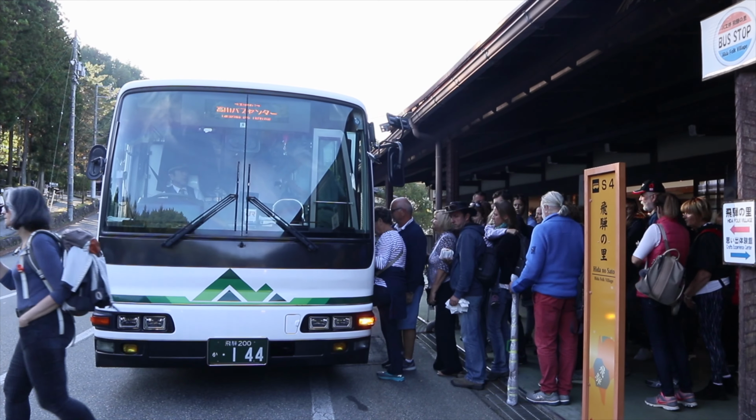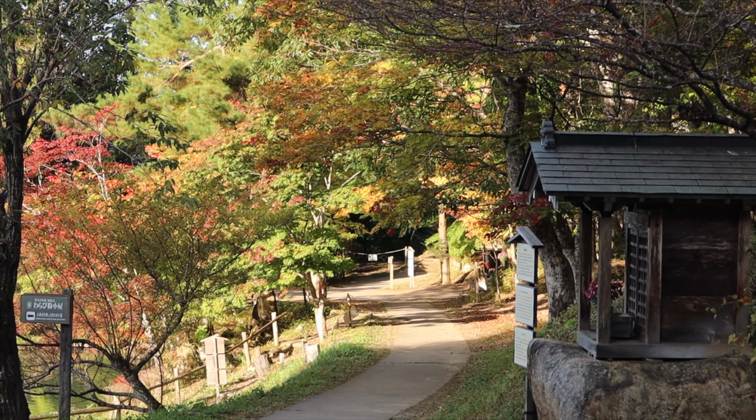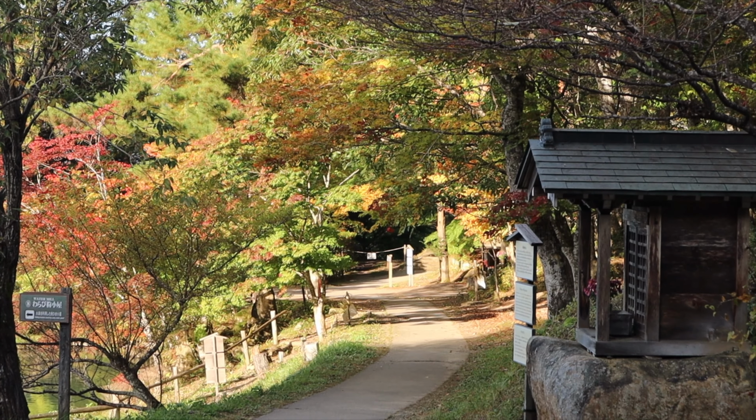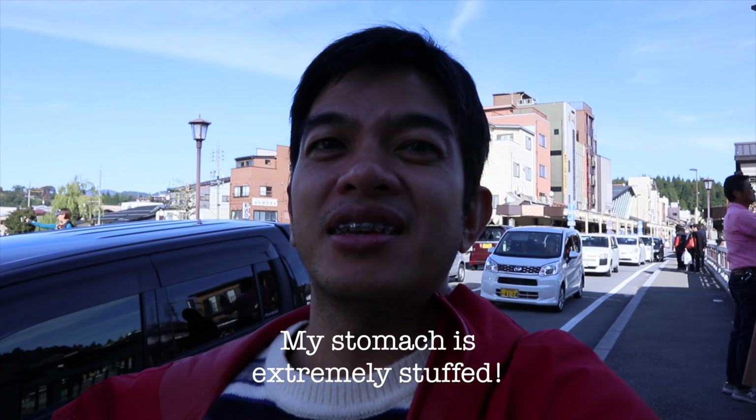We're about to walk to another place which is just a few minutes away from here. It's another tourist area. It's sort of the same as this old town, but probably a lot older than this place. Sobrang busog, sobrang laki na ng tiyan ko.